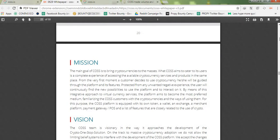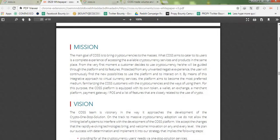So, the mission. The main goal, of course, is to bring cryptocurrency to the masses.